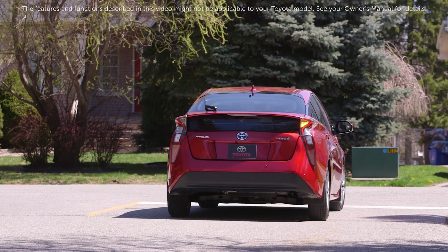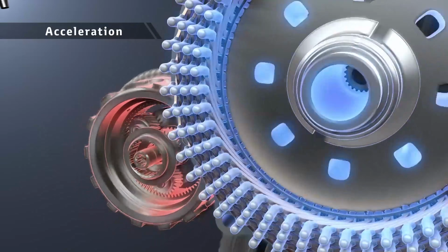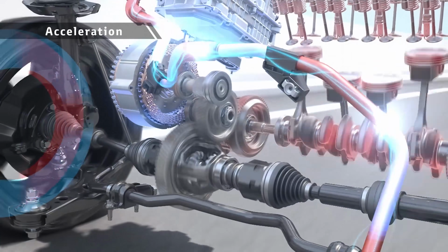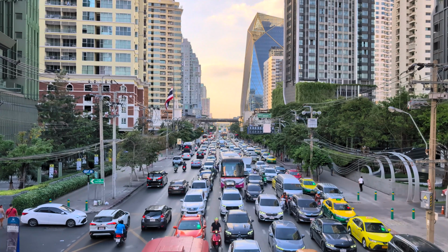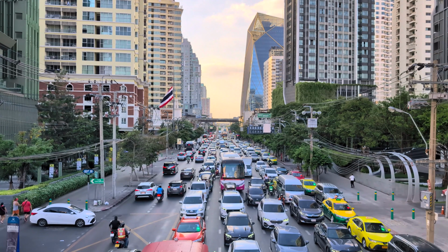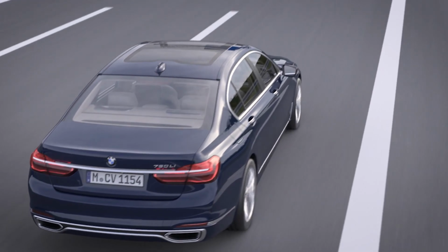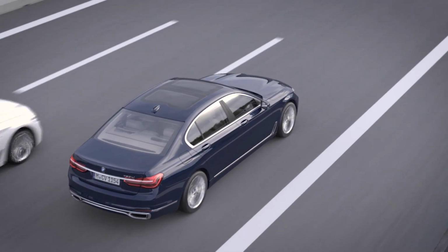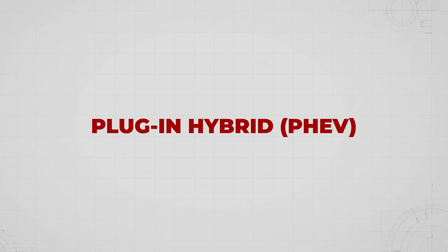That's why it's not as efficient on the highway as it is in the city, because at high speeds, the engine has to run constantly and the battery doesn't get a chance to charge through regenerative braking. So if you're one of those people who drive more in the city, then a strong hybrid is a very good option. But if you want a car that gives you an EV-like range and also doesn't give you the anxiety of running out of charge, then here is the PHEV, or plug-in hybrid system for you.